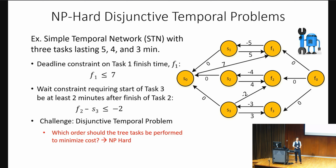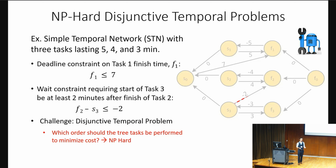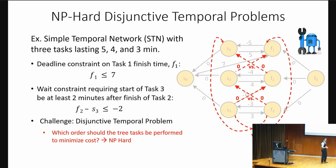This is our problem for robotics because first, you have the disjunctive temporal problem. A robot can only do one thing at a time. So now we have to add in these disjunctive edges and then solve an NP-hard optimization problem to figure out the optimal ordering of which edges we're going to pick. Does task 1 come before or after task 3, et cetera?